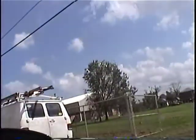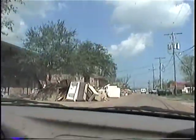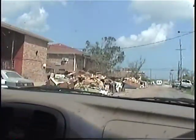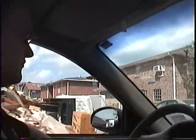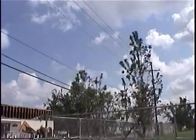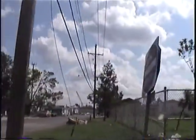Well, here's Bryce's house. Areas look like... Well, all the areas north of those beds. This is by the levee. The 17th Street Canal, shoot down that street. Where it broke was right on the other side of the street. We're actually going to try to get a little footage of that. But that's the 17th Street Canal right there.